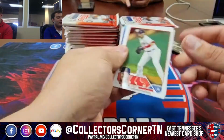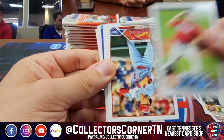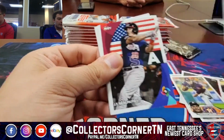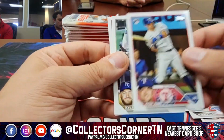He's coming back. Remember him. I do remember him. When are we going to see his rookie card come out of here? Maybe this pack. But I also got it. JT Realmuto, USA. Josh Jung.